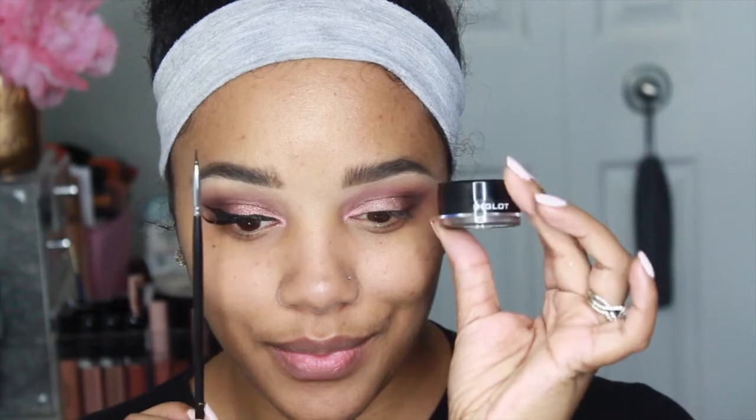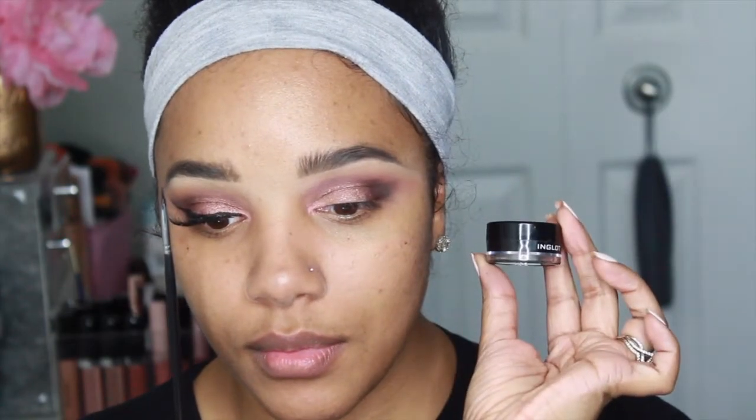For my inner highlight, I went with the shade that's right next to it, which is called Rose Pink. Since I do have such a rosy color, I wanted to keep it in the pink family.